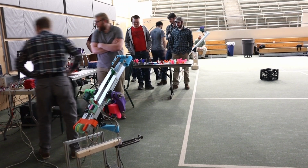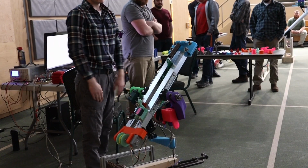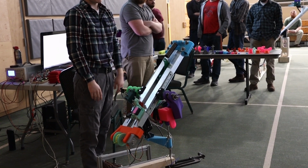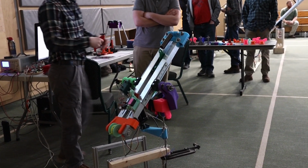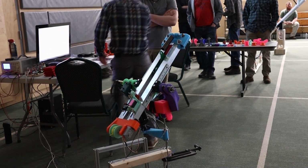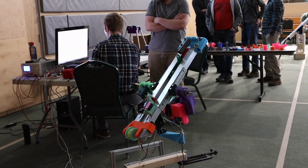All right. So now we're going to demonstrate that this can go to pretty much any angle between 0 and 90. Of course, it needs to go to 90 to load the beanbags in. And it will shoot. We're just going to do manual loading for right now, so I'm just going to put the beanbag in the end there. You can enter any angle in. So let's say I'll demonstrate. You can go to 90.